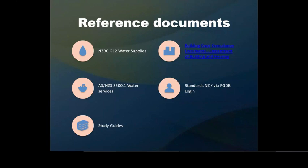It has a sizing section. It's Appendix C and D off the top of my head, where you can actually size for a domestic house, or you can actually size a development with multiple tenancies. We're not going to cover that in detail, but there are a couple of questions loosely alluding to it in your assessment.